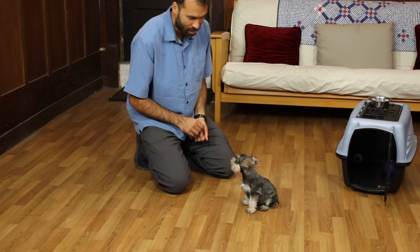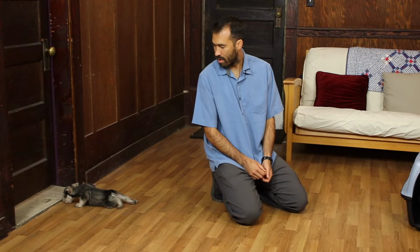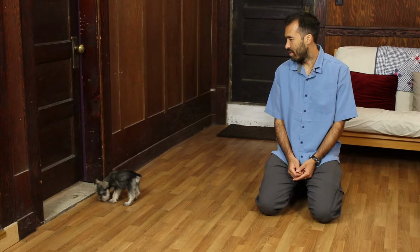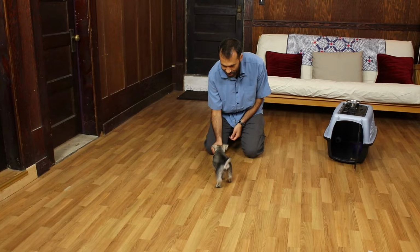As you can imagine, it's going to be very useful to have her come and sit and then stick with me for a moment, so you have a moment to collect your thoughts and a little bit of control. Let her explore and sniff some things. Good girl. Let's give that a shot again. Daisy, come here. Come here. Good. And sit. Sit.